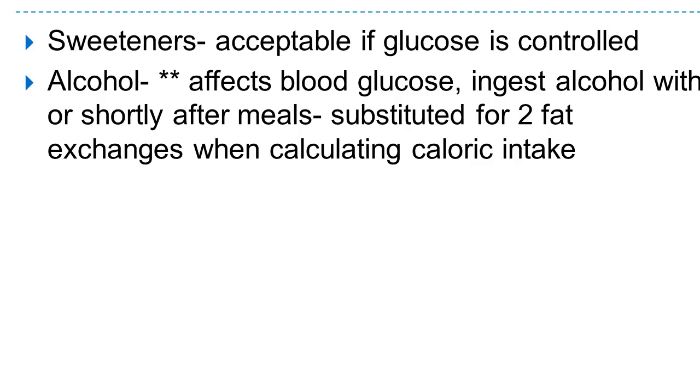Here's some other things that we may want to consider when we talk about sweeteners, because maybe some of your diabetics may have questions about that. They're usually calorie-free. They're fine to eat. Some of our artificial sweeteners come in like diet pops. Only if your patient has acceptable glucose levels that we would encourage them to, not really encourage, but allow them to eat sweeteners. Alcohol is a big one, okay?